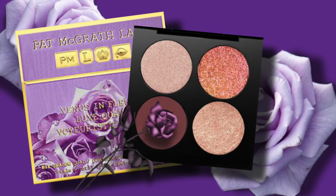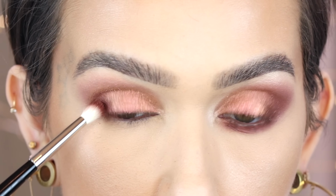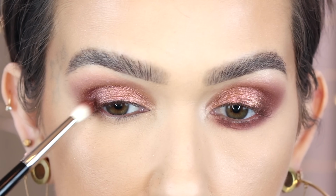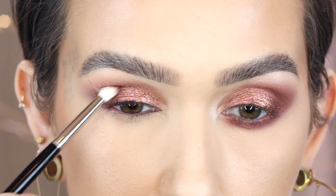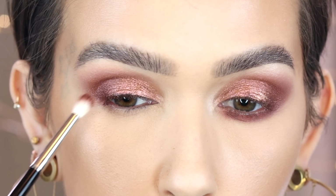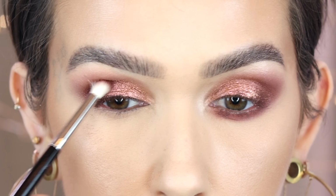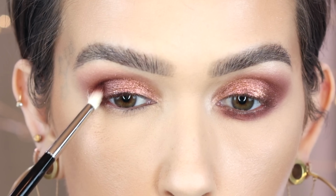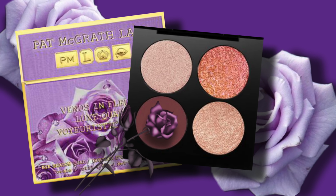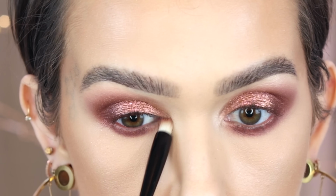I'm going to go back in with the shade After Dusk on a Refer 14. And now I'm adding back in that depth. So initially I blended it out and now I'm going back in to add it how I want it to be. Nice and blended around the edges and then deeper in the crease and on the outer corner. I'm taking that same shade on a Wayne Goss number 7, applying it all along the lower lash line.